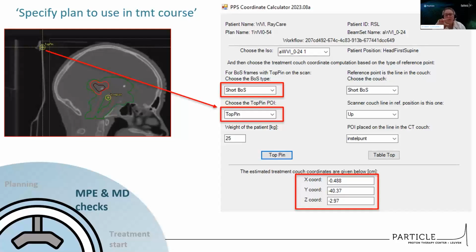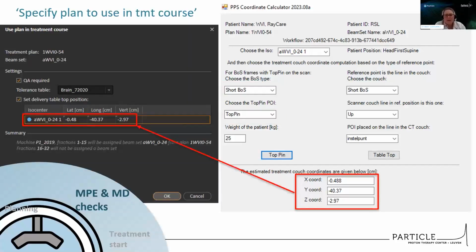We perform a CT sim to IBA coordinate conversion, and we are able to get an expected XYZ in IBA coordinates. I do say expected, since on our table we are prone to some table sag, so especially the Z coordinates still need small adjustments. We then manually enter these calculated XYZ values as part of the use plan in treatment course approval in RayStation. And these will then be passed on to RayCare RayTreat and to our IBA software, of course. So that's the whole chain there.